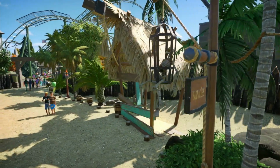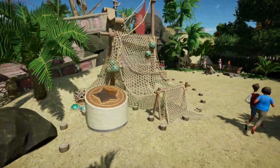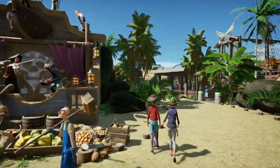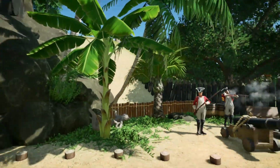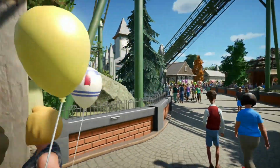That's barnacles. Skeleton in the cage. Love that decoration. Oh, you got the pirate band. This is a really nice area. This little vending machine under the school rock, and then we go through here.